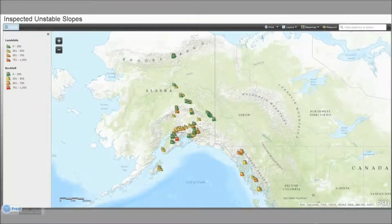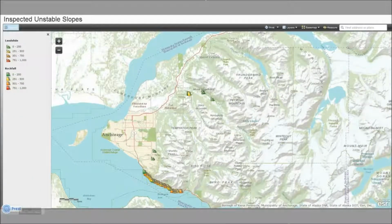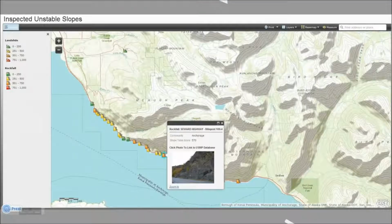Here we have a map showing all the inventoried and rated sites in the state of Alaska. On the left you can see we subdivide them into landslide and rockfall sites and color code them based on the rating. We can use this to drill down and zoom in into areas of interest. Here we've zoomed in close to Anchorage. You see a large concentration of slopes just southeast of Anchorage there on the Seward Highway. Zooming in further, that's about 30 some odd slopes.